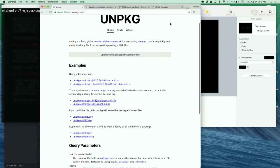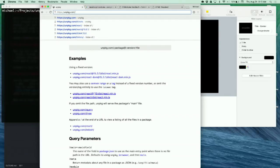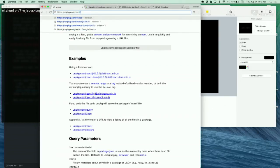And the way it works, basically, is you just plug in a URL with your package name, and then the version of your package, and then the file that you want. So, for example, you could go up to the URL here. You could just say .com/react.